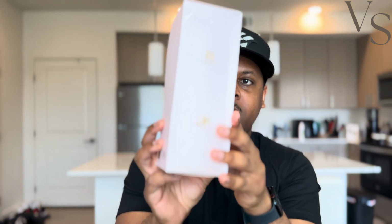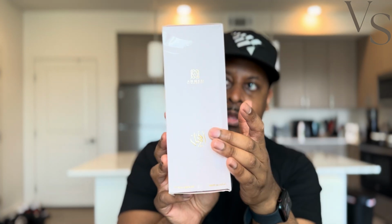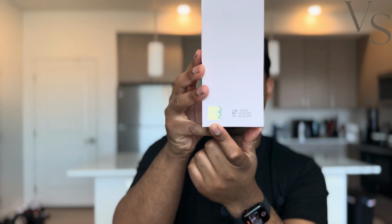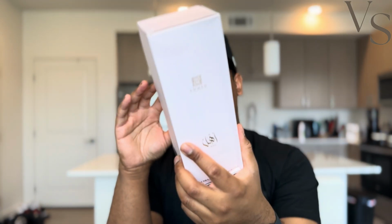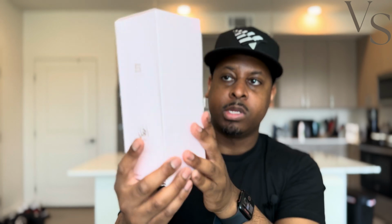This is a 60 ml bottle. You've got the Ahmed Al Maghribi logo here at the top, the name of the fragrance, and then the bottle size and concentration. This is an extrait de parfum. And then on the side here, you've got the Ahmed Al Maghribi authenticity sticker and the production date. This particular bottle was actually produced this month in March of 2025. From what I understand, this is like the newest release from Ahmed Al Maghribi, so that makes sense that this one was just produced this month.